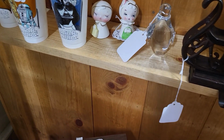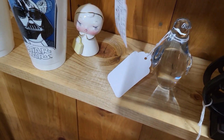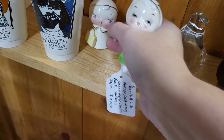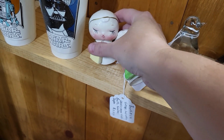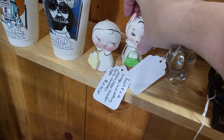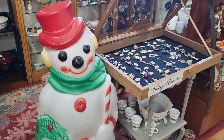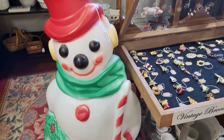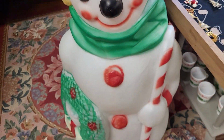Oh, look at these cutie pies. I haven't seen these in forever. $10? Yeah, we're gonna get these. Oh my gosh. The last time I found these, it was just the one single shaker, the little girl with the purse. So yeah, we're gonna get those. The giant Frosty blow mold. They've got $215 on him.